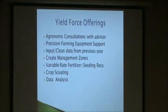We're looking at a 60-foot by 60-foot grid cell and basically writing a prescription for each 60-foot cell and managing it that way, whether we're looking at fertilizer, seeding, whatever. I mean, we're breaking it down within the field on the different zones.